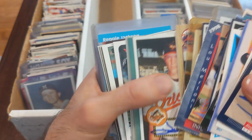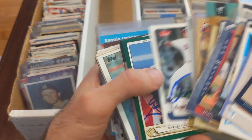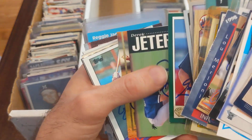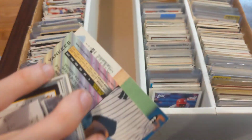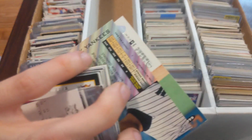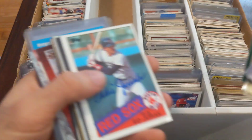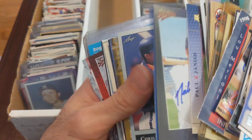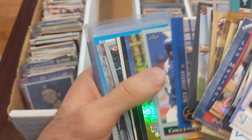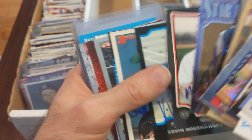When I talked to the family, I said it's fine if I wasn't the first person to go through it, I don't really care. But if I in fact was, they said, dude, two more Jeters. Look at this. What year is that Jeter? 94. Dude, look at that. Two more Jeters. That's amazing. That's why you do this. That's what makes it so fun, finding a Derek Jeter autograph in here. That's incredible.